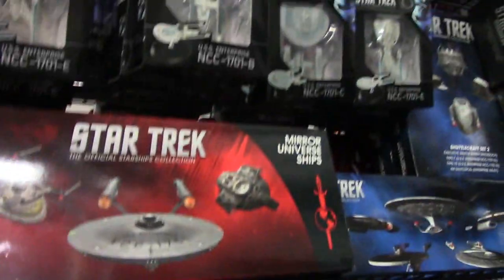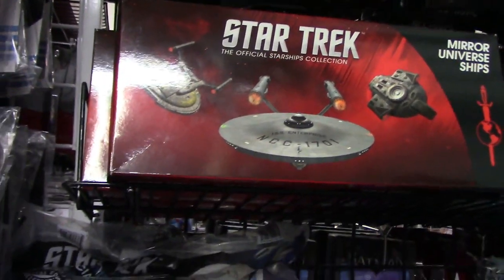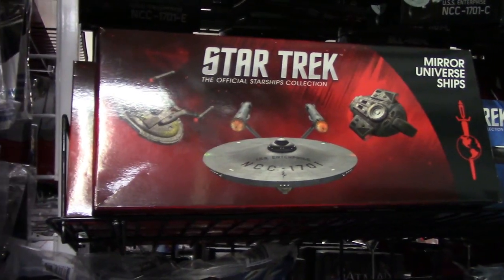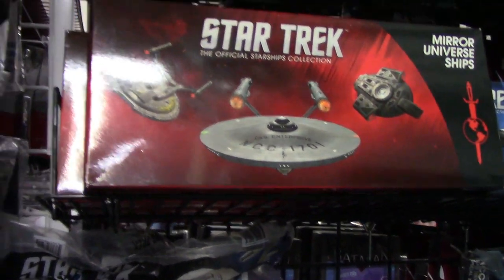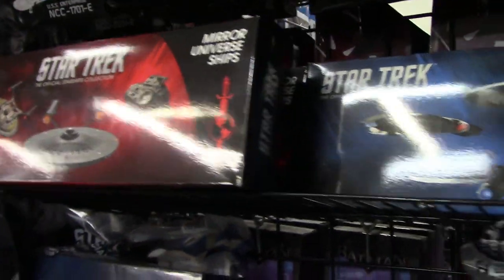So you get three ships on this one in the Mirror Universe, which, of course, was when the Star Trek universe was bad. The Federation was not a good Federation. They were bad guys. And I think the Klingons were good guys, or the Romulans were good guys. The bad guys were the good guys, and the good guys were the bad guys. That was the twist to it.